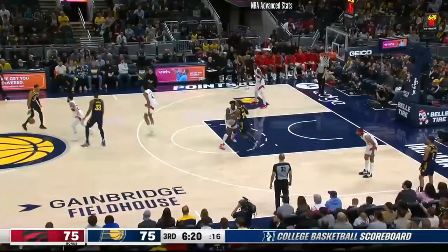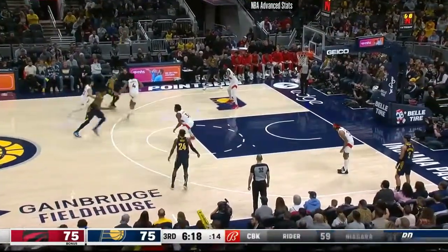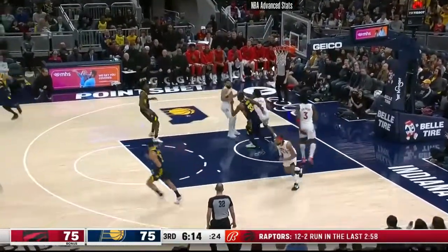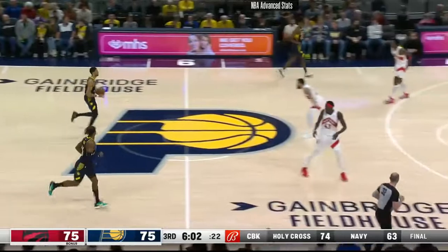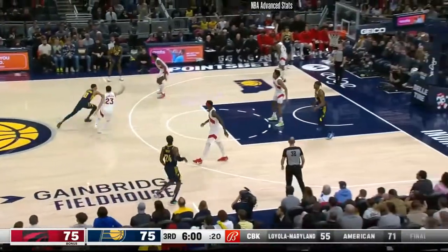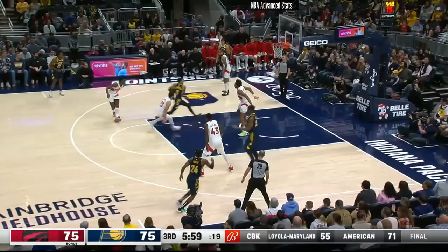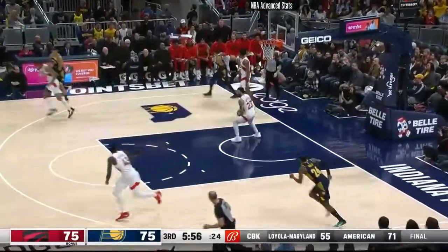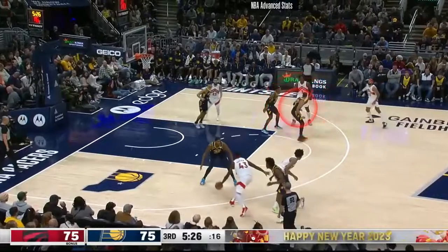And another opportunity for Haliburton here, where the Raptors are going to miscommunicate, giving Haliburton a wide open look from 3. This one doesn't go down, and then he just beats VanVleet off the dribble, gets into the paint, but picks his dribble up a little bit too soon, takes off from too far away, not able to draw the foul, not able to finish it. That's a problem that Haliburton had on a few occasions on the night.